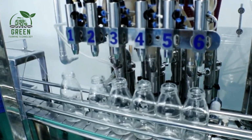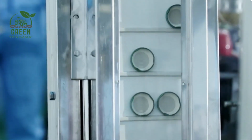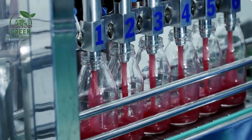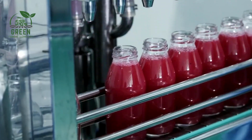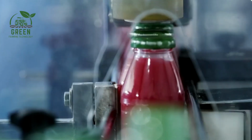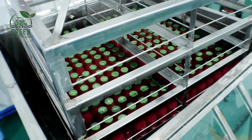The freshly prepared juice is carefully transferred into a filling system equipped with advanced machine nozzles. These nozzles are designed for precision, ensuring that the juice is dispensed into each glass bottle efficiently and without spillage. The bottles, arranged in neat rows on the conveyor belt, glide into position beneath the nozzles, where they are filled to the exact required level, maintaining consistency and quantity across the production line.